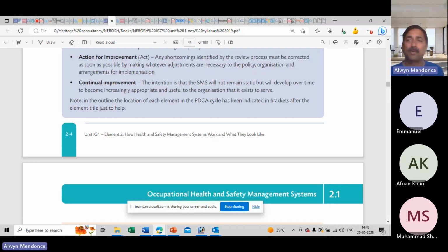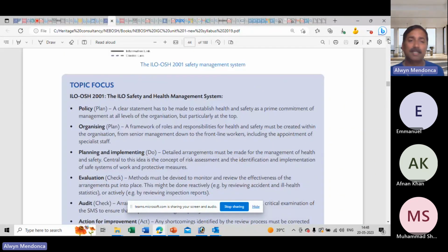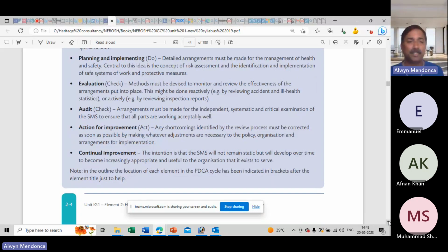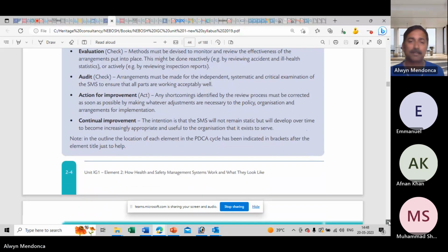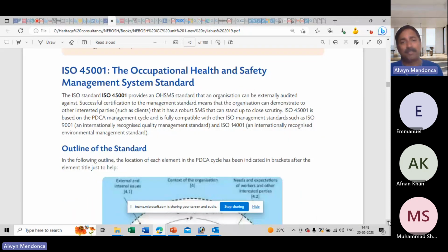So what is the ILO OSH 2001 management system? Policy, organizing, planning and implementing, evaluation, auditing, action for improvement, and continual improvement. The second one is ISO 45000, the Occupational Health and Safety Management System. It is an ISO standard. ISO 45000 provides an occupational health and safety management system standard that an organization can be externally audited against.